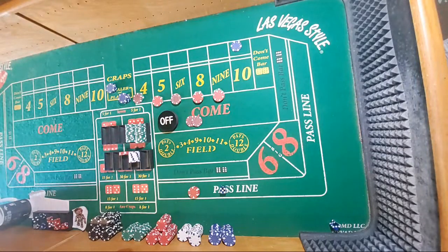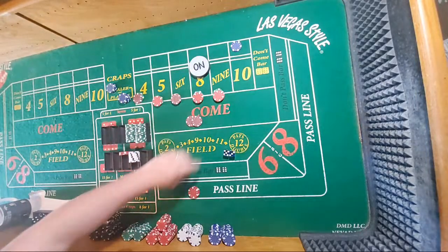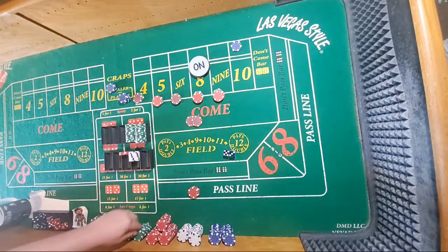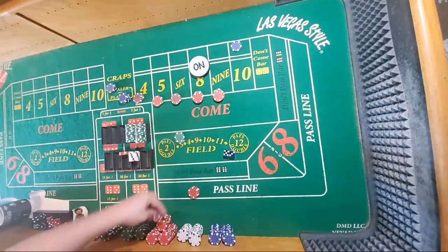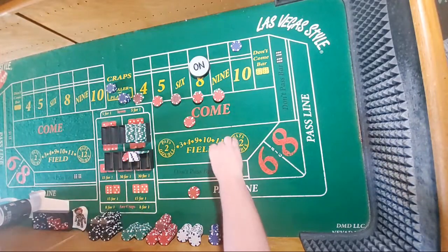All right, that's a much better shot. 5-3. All right, that's going to win 49. We're going to drop $1 for 50. It's going to cost us this $10. That's shot number 2.